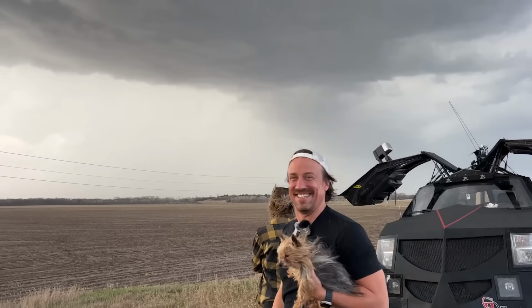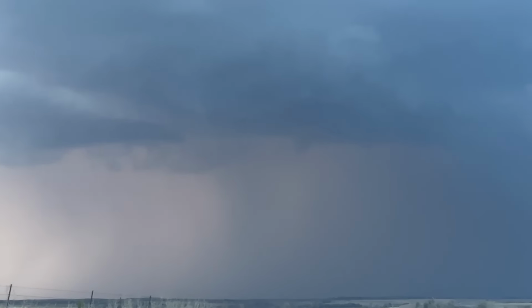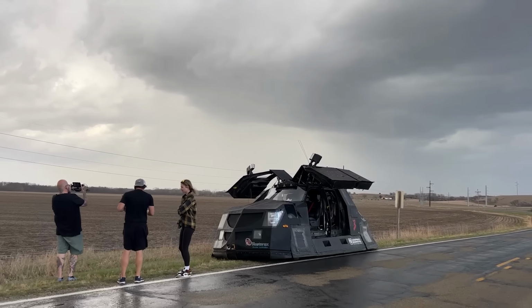Have fun. So wild to see the clouds and the sky all transform right in front of me. So I guess what happens now? Do we follow the storm? Yeah, if it looks like it has tornado potential, we'll follow it.